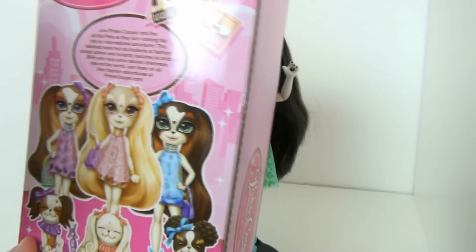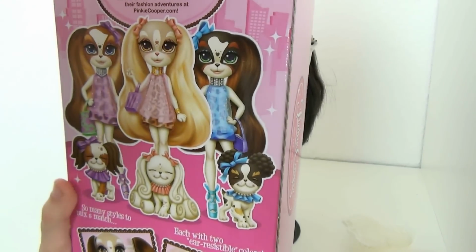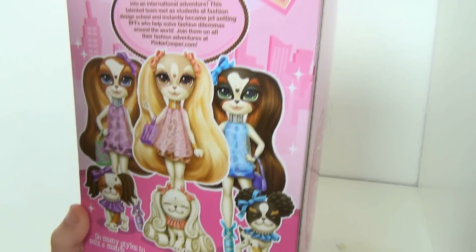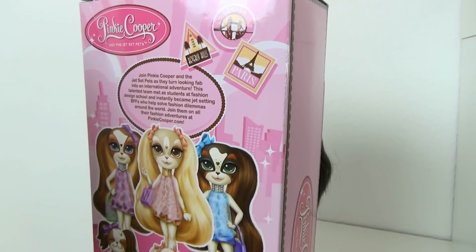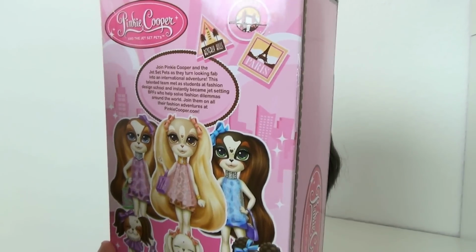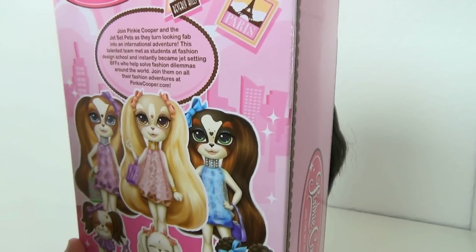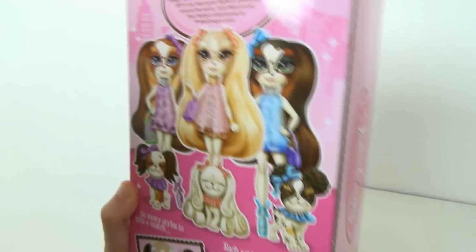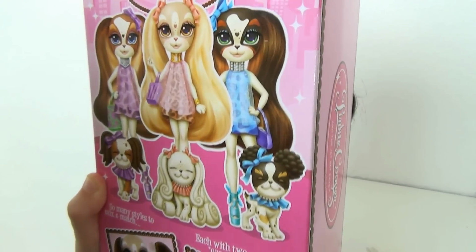It says, join Pinkie Cooper and the Jet Set Pets as they turn looking fab into an international adventure. This talented team met as students at fashion design school and instantly became jet-setting BFFs who help solve fashion dilemmas around the world. Join them on all their fashion adventures at PinkieCooper.com. Wow. And hey, Pepper. I really want to get her dog, because her dog's super cute.